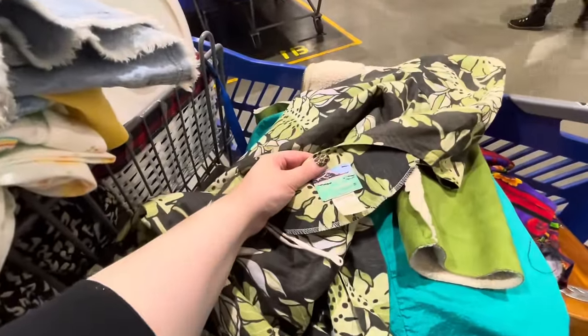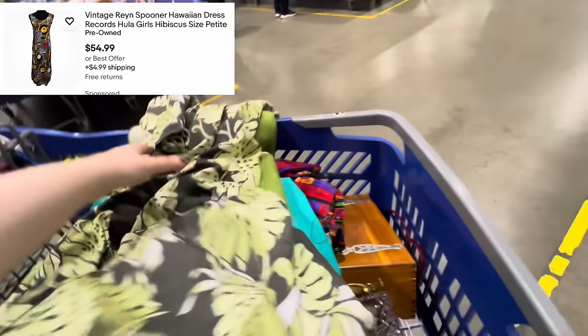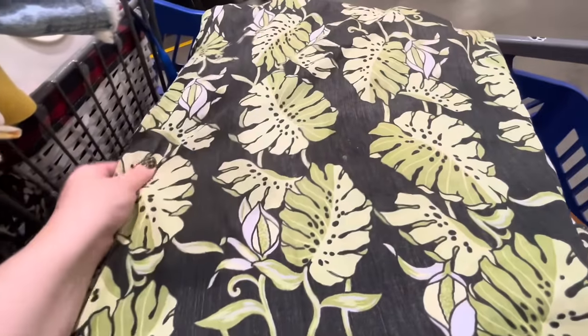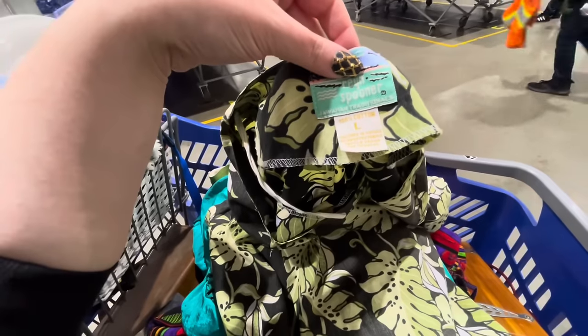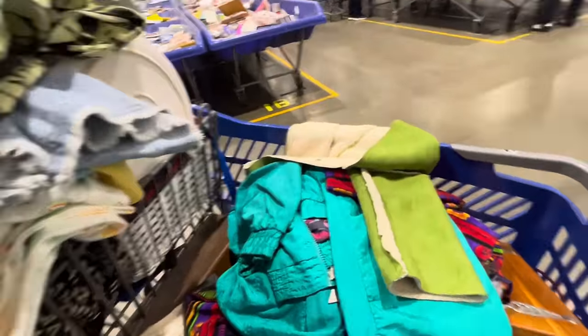Next is a Rain Spooner 100% cotton Hawaiian dress. I have sold the Hawaiian shirts from Rain Spooner, but not dresses before. I mean, it looks like there's a little funk there, but I think I can get that out, no problem. And this is cotton, so it's easily washable. Tailored in Hawaii. So we're going to get that.